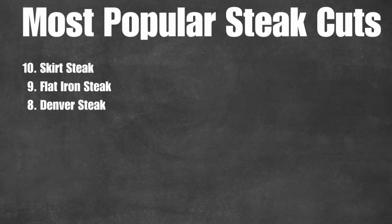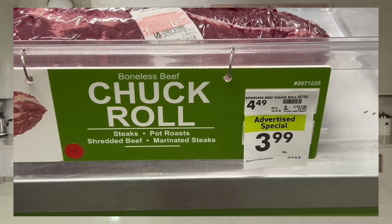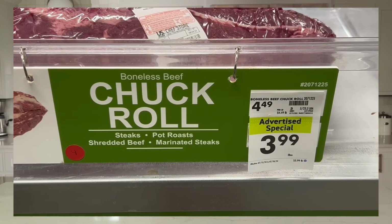Number 8 is the Denver steak. Now, Denver steak is also in the chuck. It's in a different part, the chuck roll, which we've done several times on this channel. And that is also one of those secret butcher cuts, the secret butcher cuts that have great beefy flavor and that are pretty tender as long as you don't overcook them. Keep them medium rare, it's delicious. And it's like that secret cut that'll impress your friends because like, what is a Denver steak? Oh yeah, it's this cool steak you never heard of that you should know about.